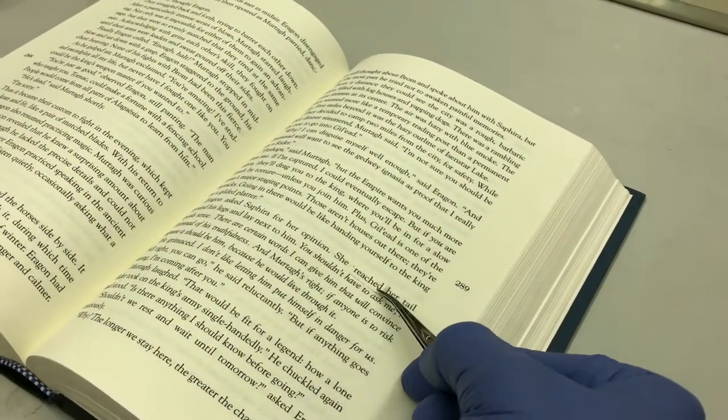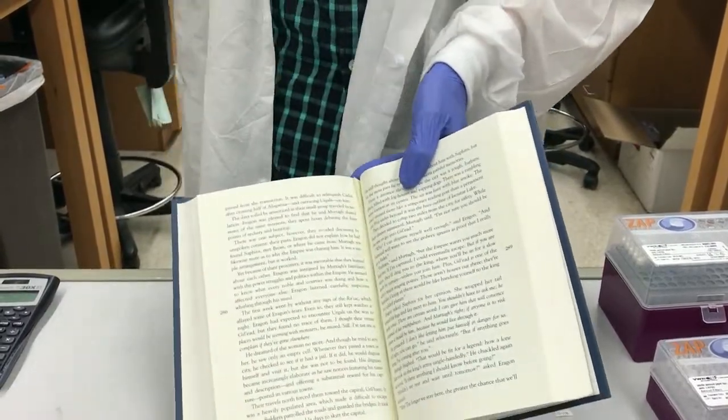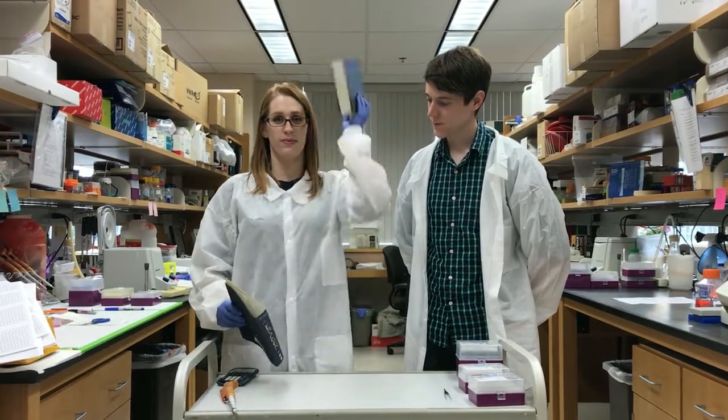Once we have our book, CRISPR can be used in a variety of ways. If our book is a piece of DNA, we can target and change a single word, remove an entire page that we don't want to be there, or we can even make much larger alterations to huge amounts of DNA, changing the story entirely.